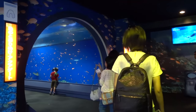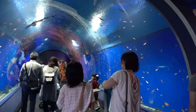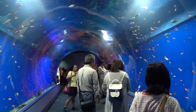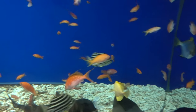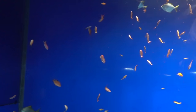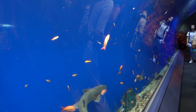Alright guys, here's the entrance to the Osaka Aquarium. So we have some eagle rays. Wait, isn't that mono? Isn't that brackish? Nurse sharks. Amphibious.